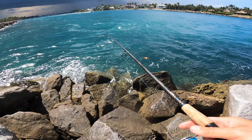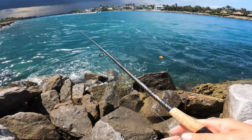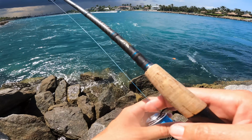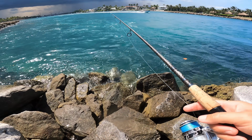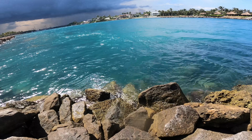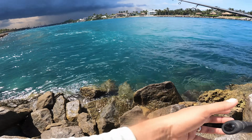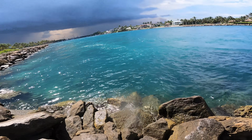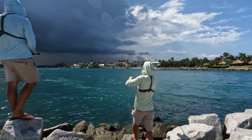commit to anything. We gotta try to do this before we get struck by lightning. Yeah, and we got a storm coming too. You can hear. Tarpon rolling. Oh, he's on me. Jump. You gotta. Okay. Did he eat? Oh, tarpon. Oh, he ate me. He ate me. You got him? Yep. Got him. Tarpon on.